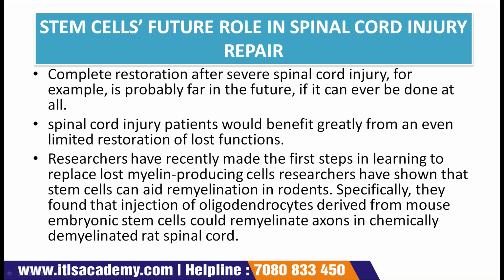The first point given here is that complete restoration after severe spinal cord injury, for example, is probably far in the future. It is very difficult, and it may never be done at all.